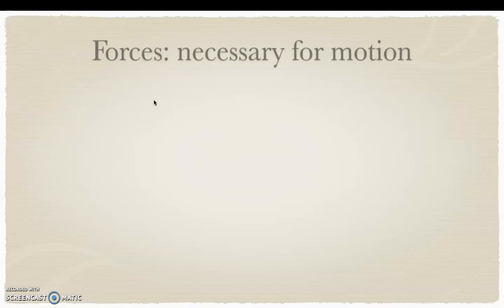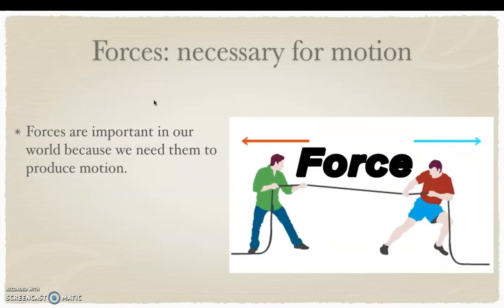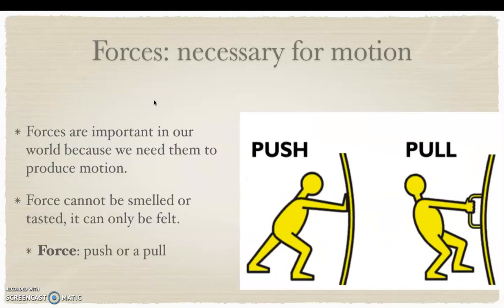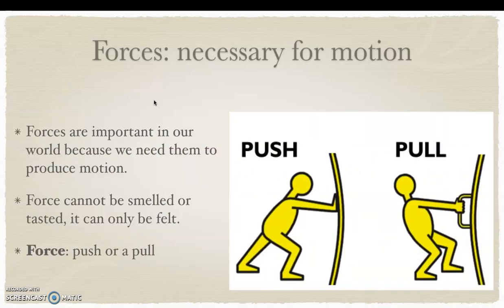Now moving on to our section number 1, talking about force and motions. Force is necessary for motion. So what is a force? Forces are important in our world because we need them to produce motion. Force cannot be smelled or tasted. It can only be felt. That means I cannot grasp force and eat it. I cannot cook force and smell it, but I can only feel force. That means what is force? Force is a push or a pull. A push or a pull.